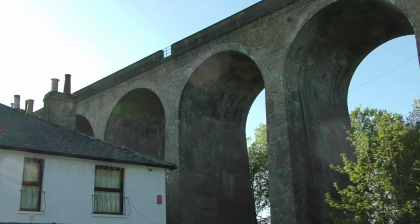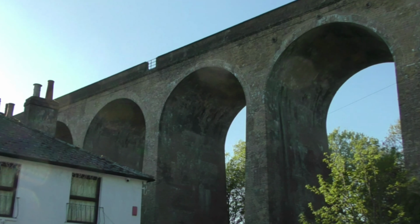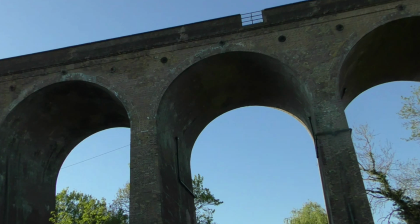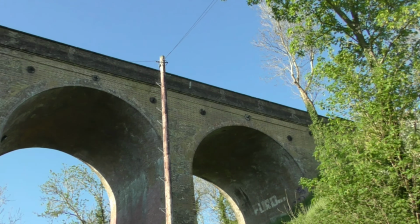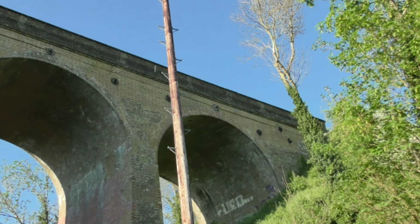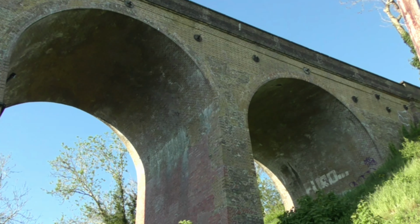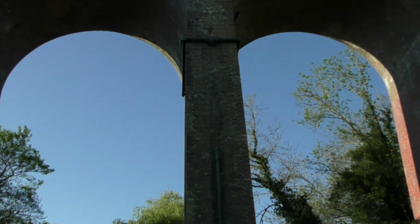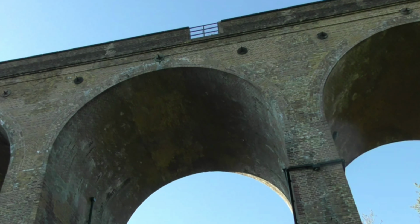This viaduct was designed by a Victorian architect for the LCDR Railways. He was quite a famous architect and had done quite a few bridges. Most famous one he probably did was Blackfriars Bridge in London. He was responsible for that, and his name was Joseph Cubitt. So he engineered this magnificent viaduct. He did quite a lot of stuff back in the day, but he's most famous for Blackfriars Bridge, which is a nice old bridge in London. So he designed it, he was the man behind it.